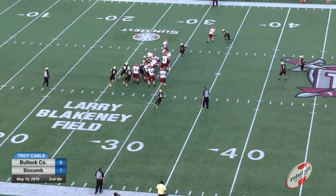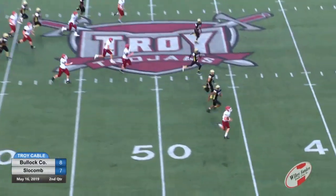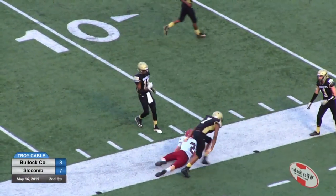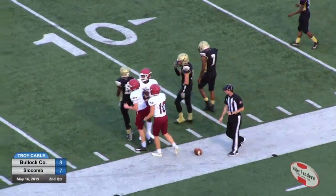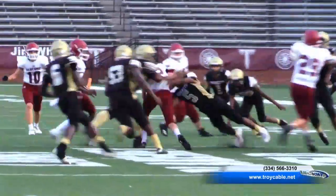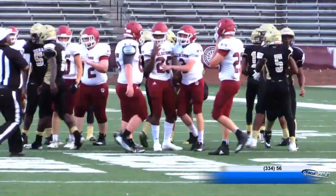Second and 11. Quarterback keeper, lots of room up the middle. Who is the fastest? And he is caught at the 16-yard line. This is number 2 for the Hilltoppers, Braden Whitaker. Great ball fake right at the line of scrimmage, and he hit it up the middle, and he was out the gates, buddy. First down at the 14-yard line, and all of a sudden the offenses are working.